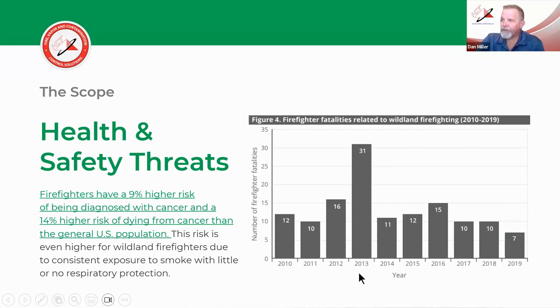In 2013, if you look at why there were 31, there were 19 killed in one incident in Prescott, Arizona. So that year there was a bigger spike.